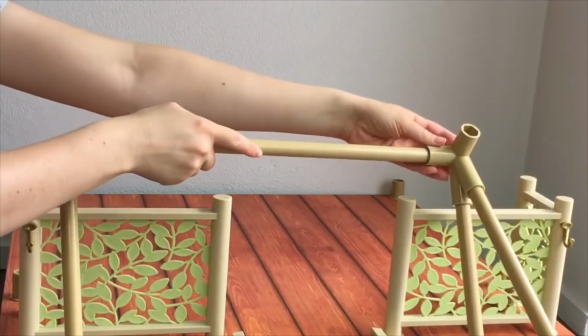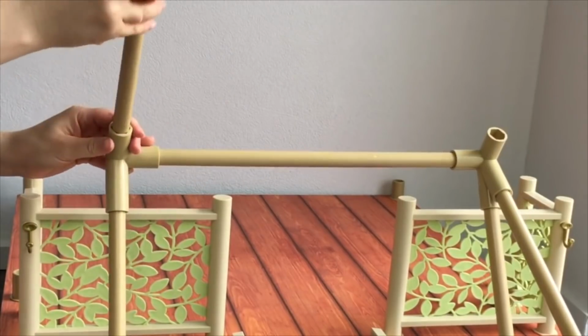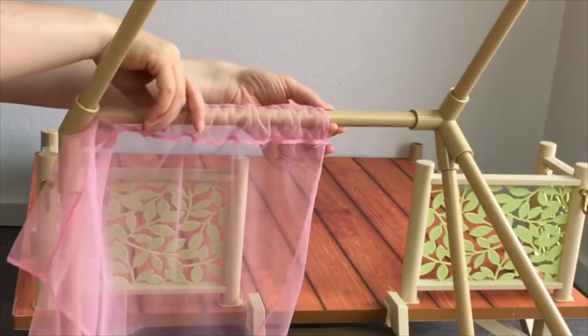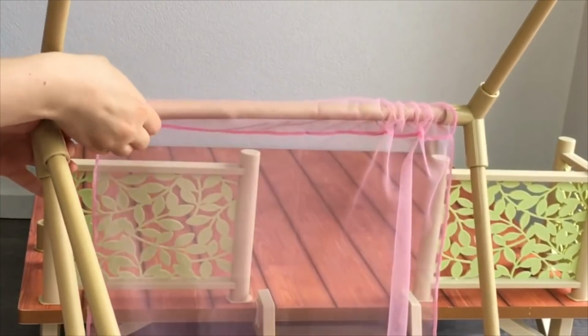And I'm just adding in the final few poles and connector pieces together and it should be completely set up, but I just wanted to make sure I had the right sizing and idea of it, but there are netting pieces that you're meant to add to the poles. So that's what I'm going to do now. It's a gorgeous light pink color and I'm just making sure it spreads out evenly, and I'll connect the pole back together, and there's one for either side of the tent.